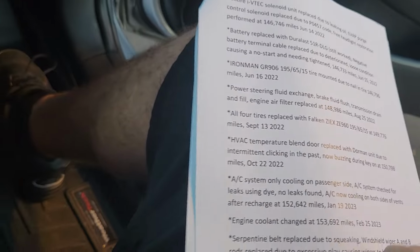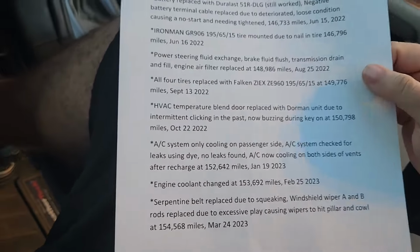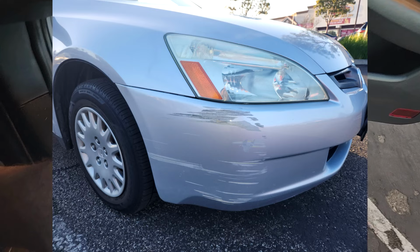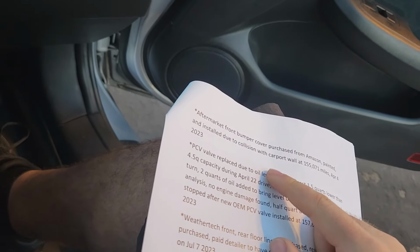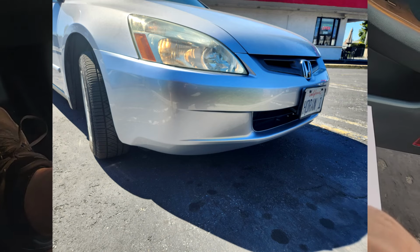Okay, what else now? The engine coolant was replaced at 153,000 in February of 2023. I don't know if I mentioned that. And then I crashed the car into a carport wall in April 2023. So I had to get an aftermarket bumper cover from Amazon, have it painted, and then installed. So that was a lot of fun.